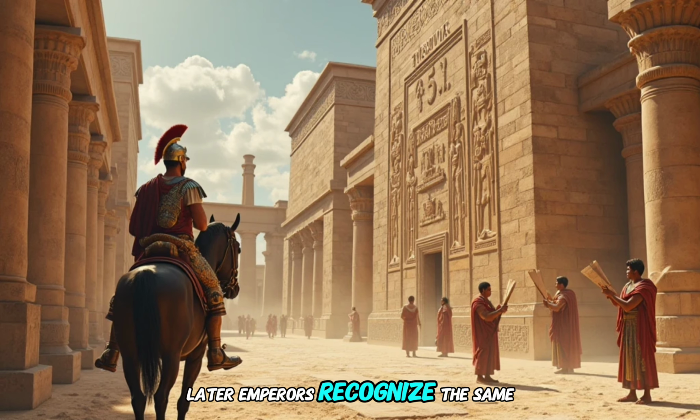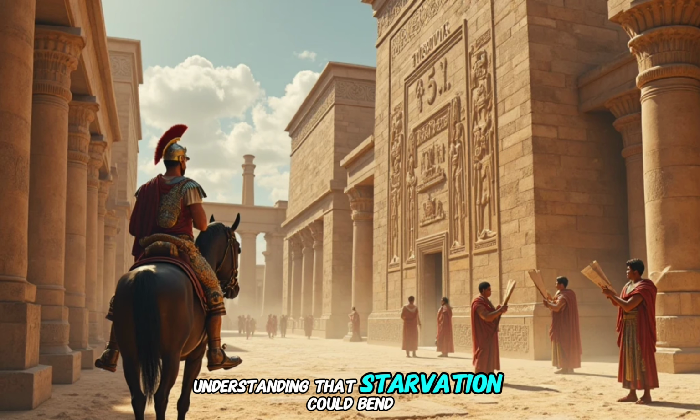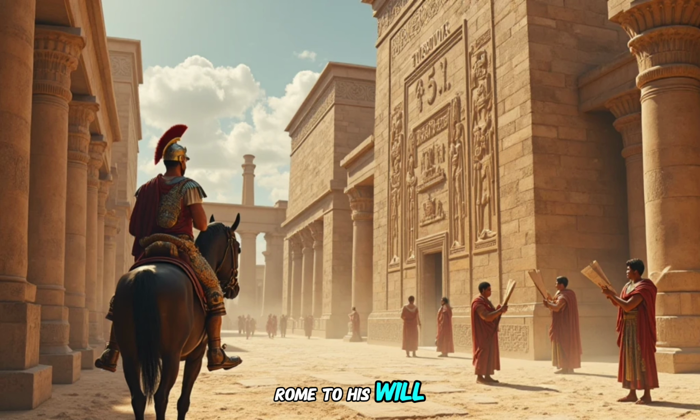Later emperors recognized the same truth. Control over Egypt meant control over Rome's food supply. When Vespasian vied for power during the Civil War of 69 CE, his first strategic move was to secure Egypt, understanding that starvation could bend Rome to his will.